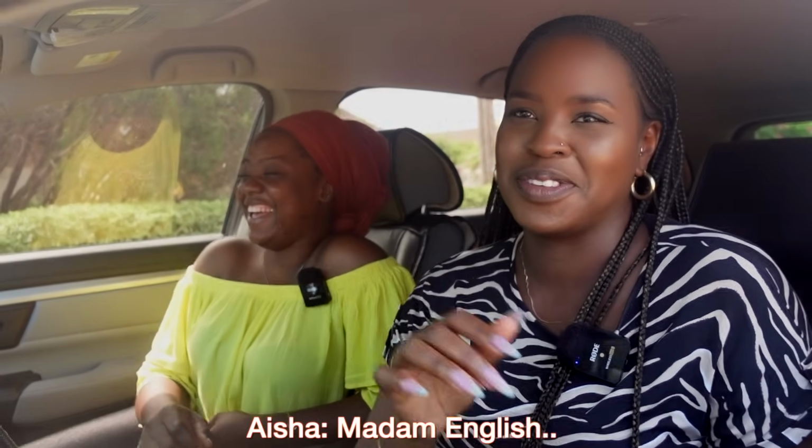The fufu was nice because obviously it's pounded from scratch, and then the soup was okay, but I'll say the goat meat was tasty.